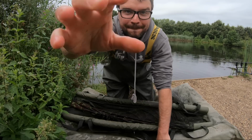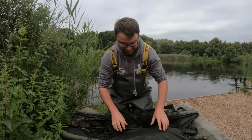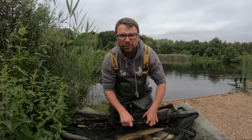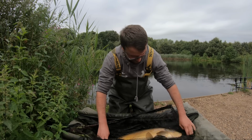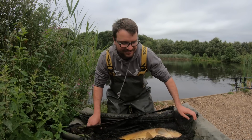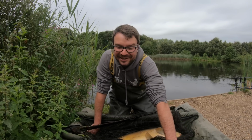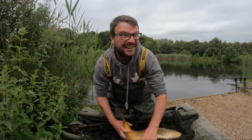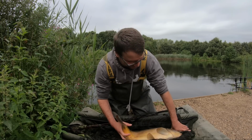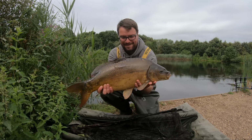Well, can you believe it? 5 carp. Not going to bother weighing this one. It's the smallest of the session, probably just touching 14, something like that. 13, 14. But I'm over the moon with this, you know. Sophie thought I would catch 4 and Stanley thought I'd catch 5. He didn't say it, but when Sophie said 4, I said something like, Stanley, do you think I'll catch 5? And he was like, no. So there we go. My little boy was right.